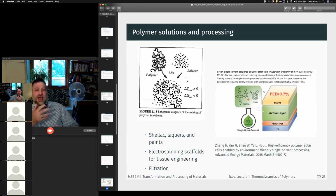So polymer blends, I think it makes sense to everybody, right? If I have 2 polymers and I mix them together, what happens? The reason why polymer solutions are important as material scientists is not as immediately apparent, but this is the basis for shellac lacquers and a lot of different types of paints, right? It's really important for processing.